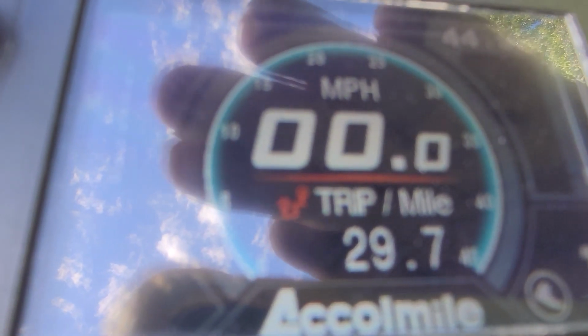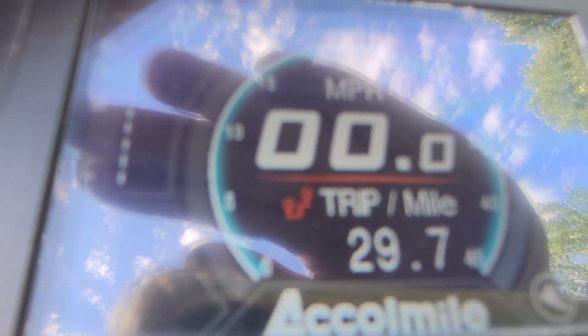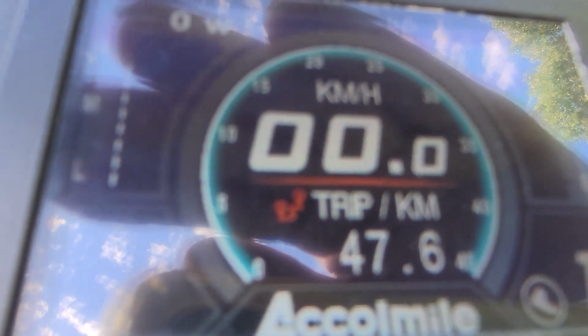So right now I'll convert it back to kilometers. It's in imperial right now. I'll go to metric. Okay, so now we're at 47.6. So we'll try to go another little bit here, and then what I'm going to do is charge the battery.